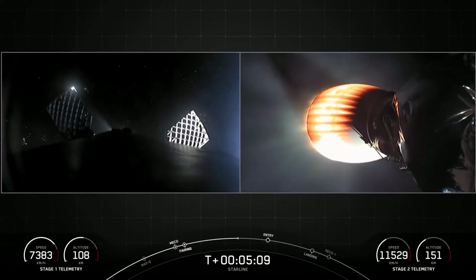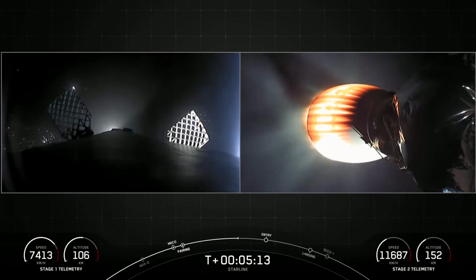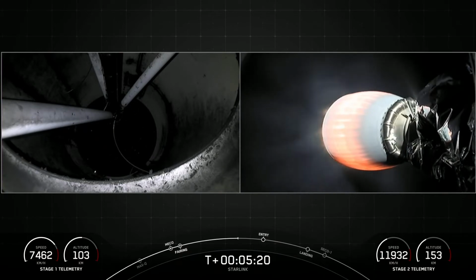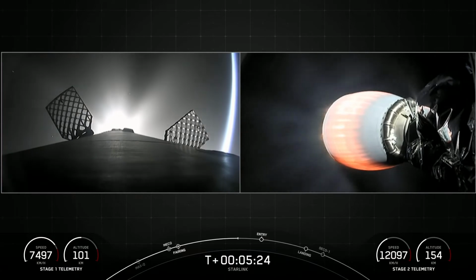Really cool view of the first stage on the left-hand side there. Some small debris in the atmosphere. Both stages continue to follow nominal trajectories. I heard a callout for both stages are on nominal trajectories.